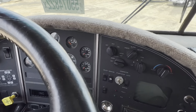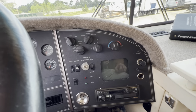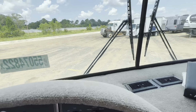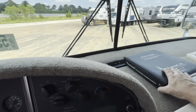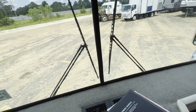Are the keys in this thing? No, no keys in it. This one being an unknown damage and also listed as runs and drives. I would have tried to start it for you guys, but there's no keys in here. I would have had to go to the office, ask them for the keys, then run back. We do have an owner's manual here with a lot of paperwork in it. I don't want anybody's personal information on camera, but nice to have if you bought this.